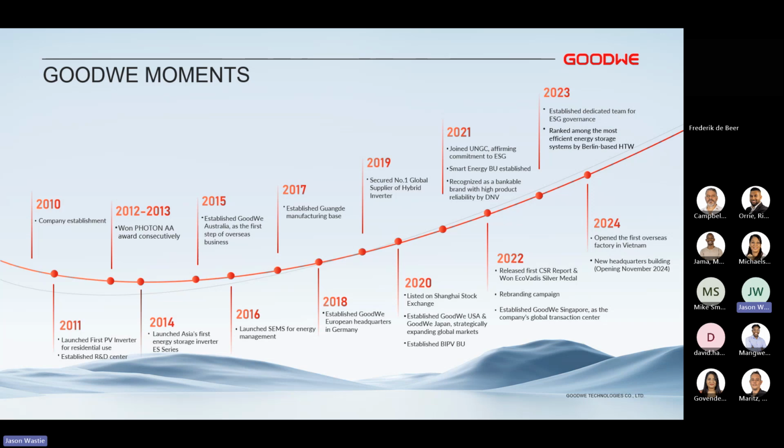So like I said, we have been in South Africa for quite some time with quite a big market share from our inception when we launched our ES series inverter. And we still have some of these first generation ES inverters running today. Quite keen to note, with these inverters, we were the first true hybrid single phase inverter that was ever brought into South Africa. So it just shows we have been around for quite some time.